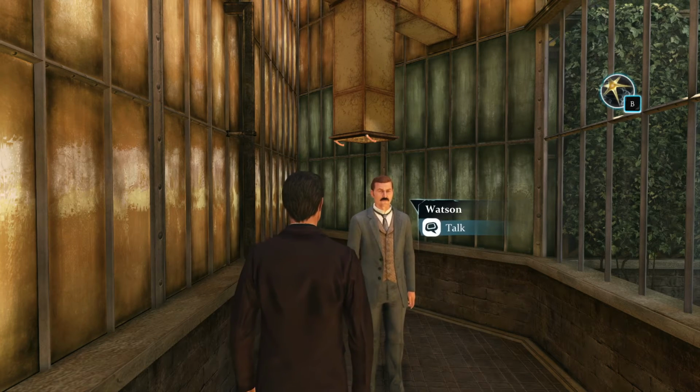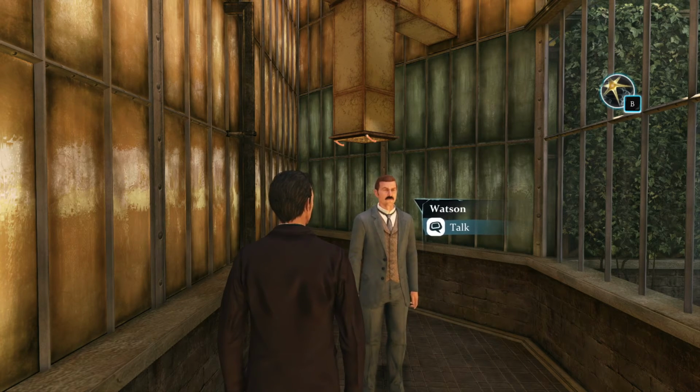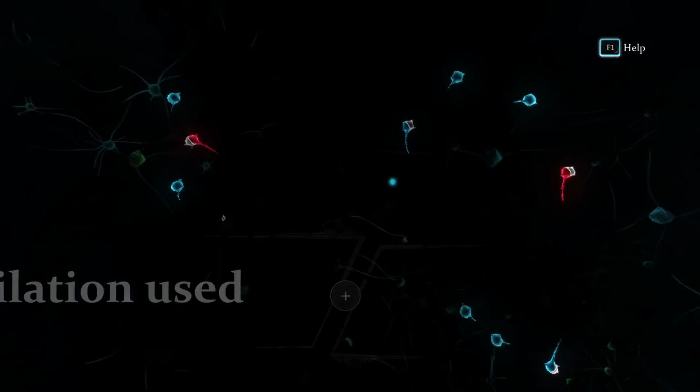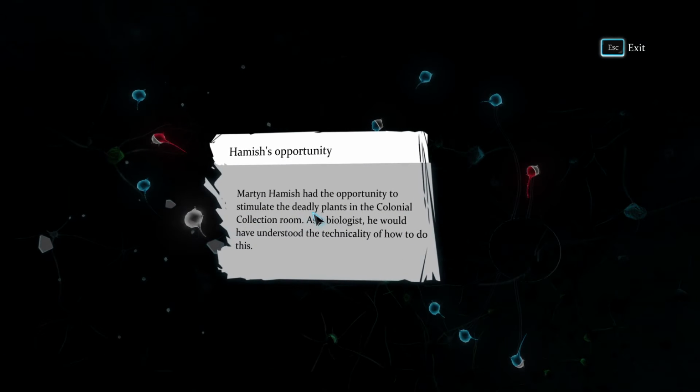Well, actually, yeah, they could have conspired. I mean, it looks like all three of them, bro. Yeah, poor Watson. Always the guy who gets the fat end of the experiment.